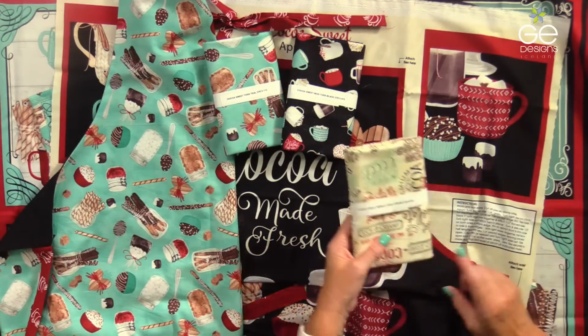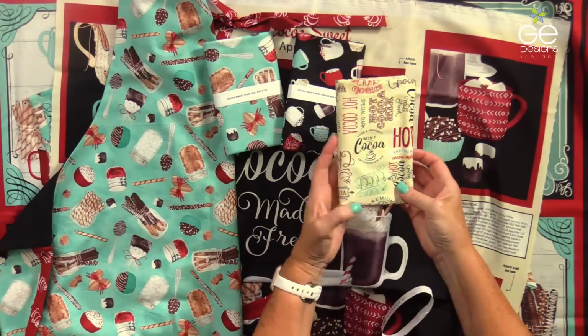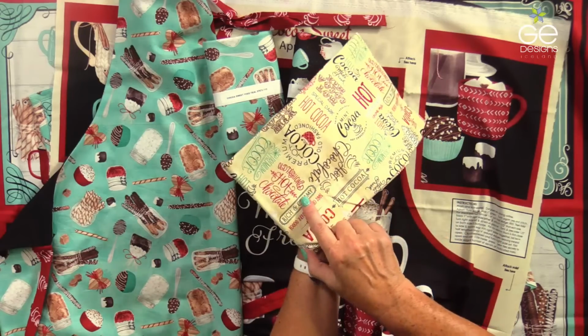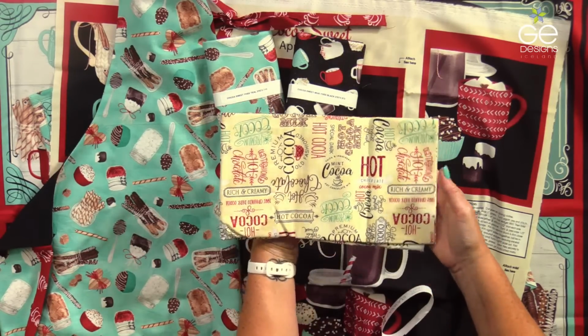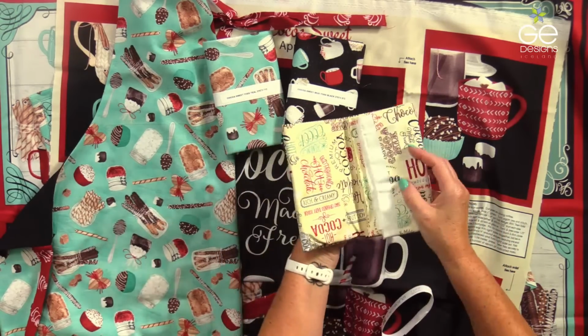We have a typography print, of course. I have to always check that out. I love that. All the different cocos, hot chocolate, old-fashioned hot chocolate, mint, hot cocoa mix, all these fun things.